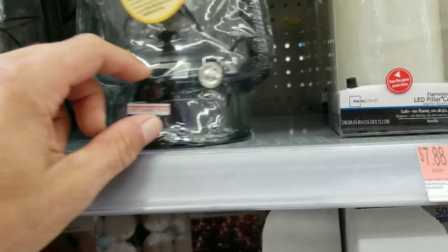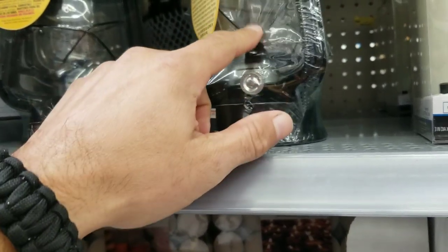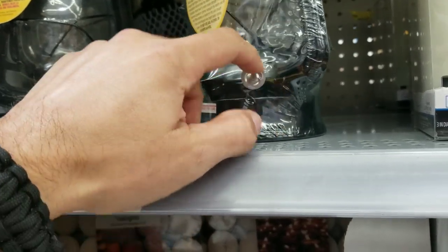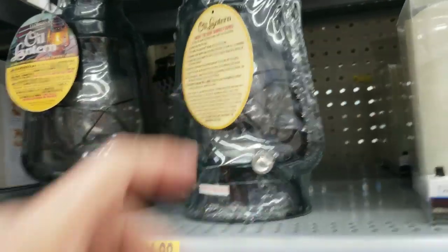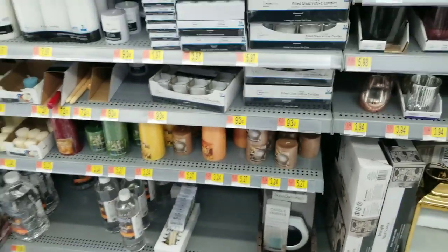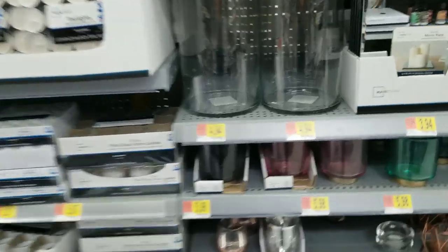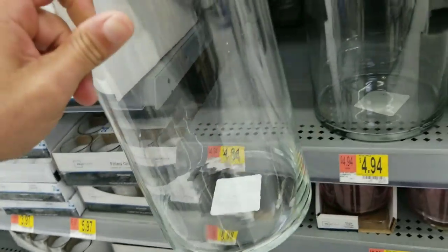So apparently you put your oil here. I haven't had an oil lamp in so long. You put your oil here. You got your little wick burner. And this controls that. So you just light your lamp. I'm not gonna do that right now. But I do think it's amazing. Let's see here. I guess these are things that you can put your candles in. It's mighty big. And then of course they have these little lights too. The little battery ones.